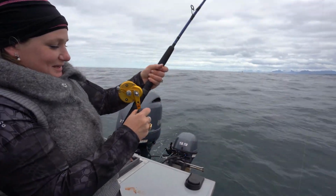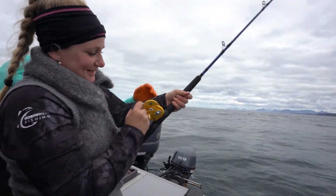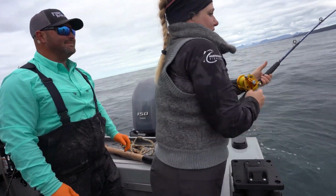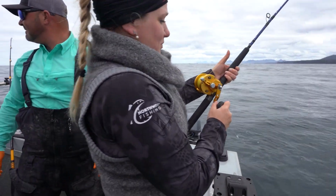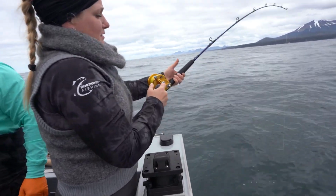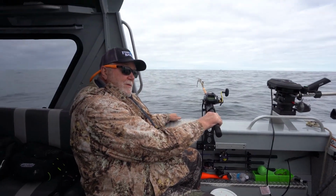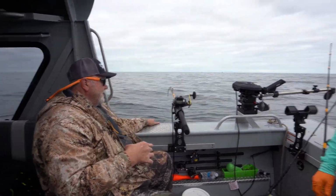You gotta do your living room arm weights before you come out here. Every once in a while, watch your line. Don't let it get on one side too much. There you go. It does really help to have the swells help you bring it up. There you go, Mark. Get it. Come on, Kelly. Got him, Mark? Keep your hand on it.